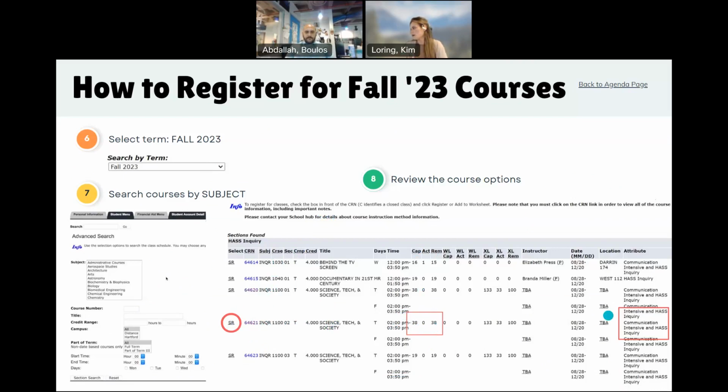If you look to the right under attribute, it'll also tell you if it's comm intensive, if it's Haas inquiry, if it's both. So you are able to take a Haas inquiry that's a communication intensive and it will meet both requirements. Sometimes students can put in their pathway as well. It'll meet all three of those requirements. So yeah, you definitely want to review those classes. If you have questions, obviously that's what we're here for.